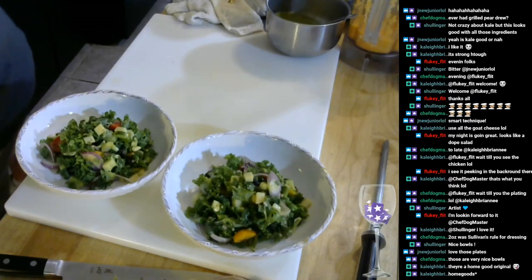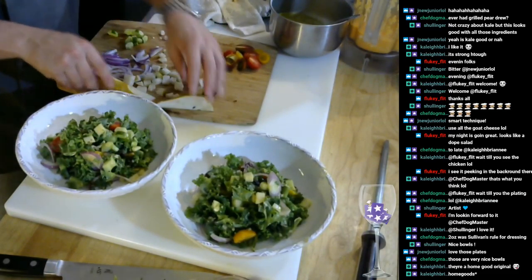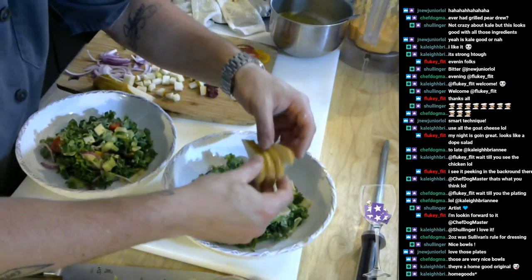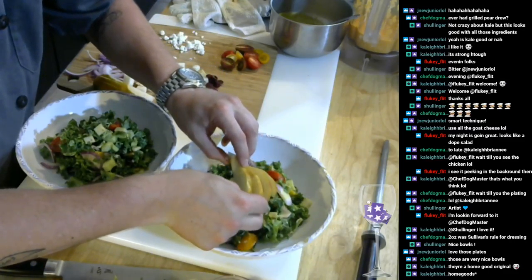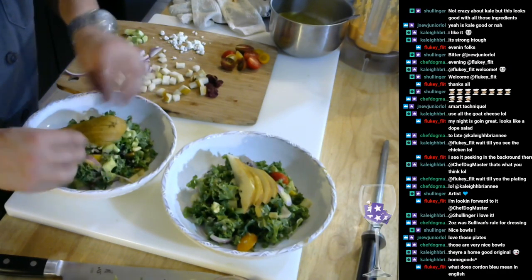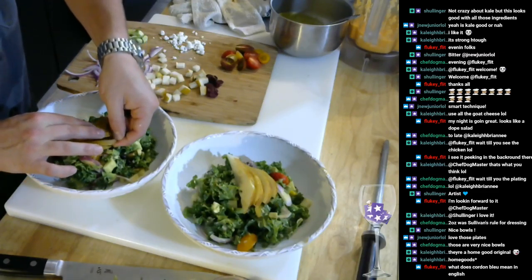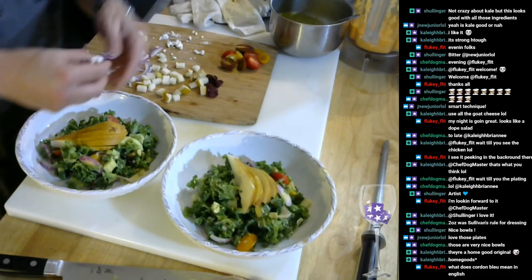Last touch will be, there's more than enough toppings in there, so we don't really need to add anything else on top except our pear. So we're going to add our pear fan right on top for garnish. Come on, fan out. There we go. And then we'll finish it with a little cheese as well.